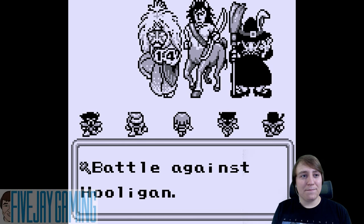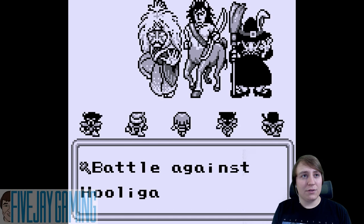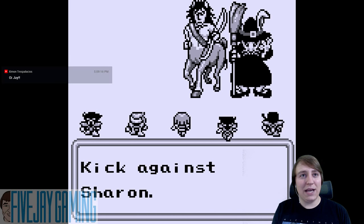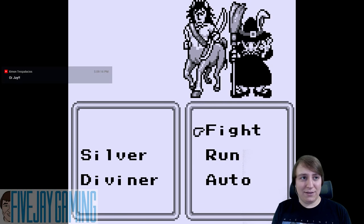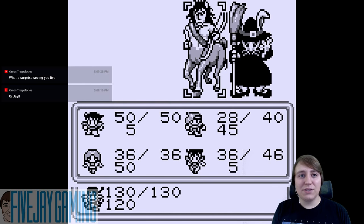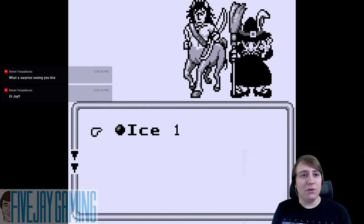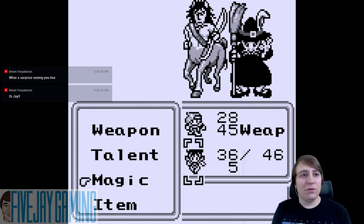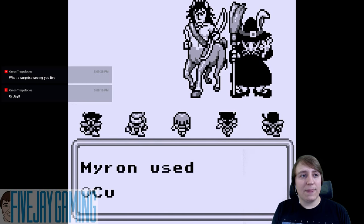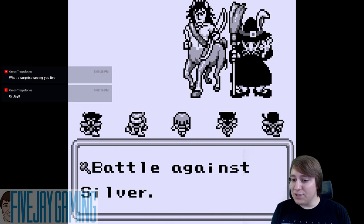Ouch. So with everyone in my party, they can't kill a single guy, but no, it looks like we got this. Whoever that dude with the axe is, forget his name. How we doing health-wise? Curtis could probably use a little help. Who's got the magic for that? Not you. Is it you? No. It's this guy. Cure one on Curtis. Bing! Gotta get some hits on this dude.